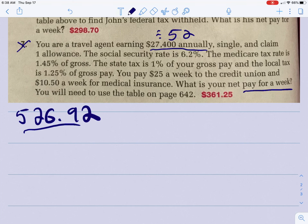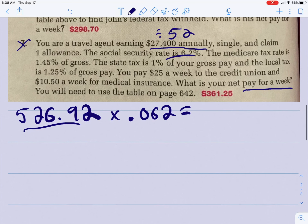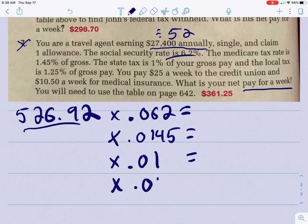Now this is a key number because I'm using this for almost everything. Okay, here we go. Social Security, 6.2%. Medicare, 1.45%. Same number, 4526.92 times 0.0145. There's your Medicare. There's 2 answers. That should be really easy. State tax, 1%. Same number times 1%. Local tax, 1.25%. Same number times 1.25%. Okay, with me so far?